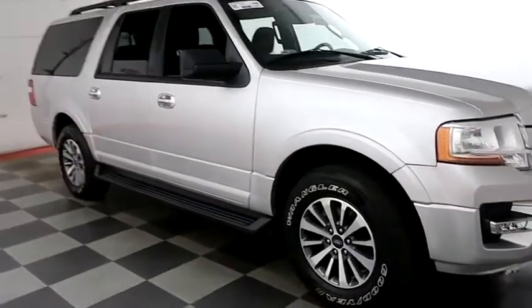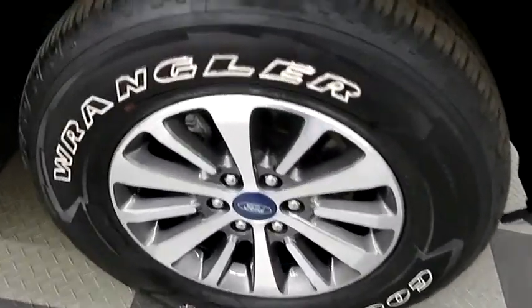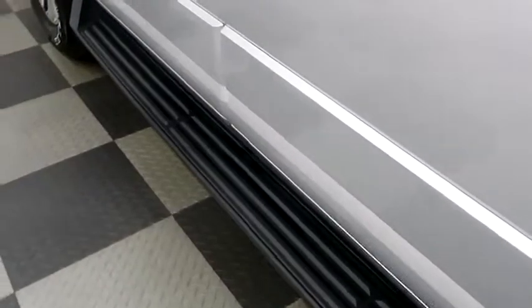A look down the passenger side. You have alloy wheels wrapped with Goodyear Wrangler tires. Running boards on the side.